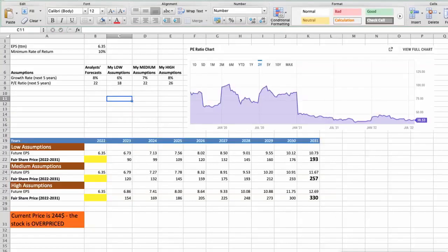Second model. Valuation based on earnings per share. This spreadsheet contains another financial data that we will use for the stock valuation. The current earnings per share for the company is 6.35. Minimum rate of return, I will use 10%, because when we invest in individual stocks, we are looking for a higher return than the S&P 500. For Becton Dickinson, analysts forecast growth rate around 8% per year in the next 5 years, and future P/E around 22.